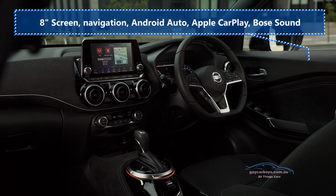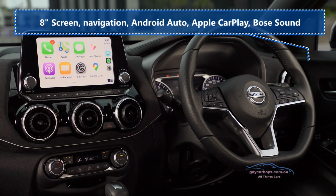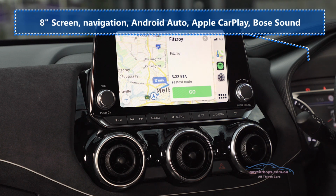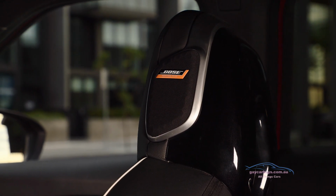This 8-inch touchscreen also has built-in satellite navigation. Very handy if you happen to want to use your phone for something else. But what you find is that you will want to put your phone in and use Siri. Siri will be able to do all of your normal chores while you're in cell range, completely hands-free.